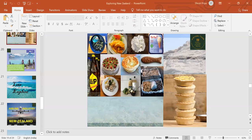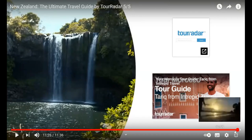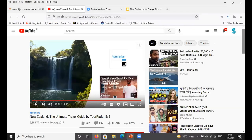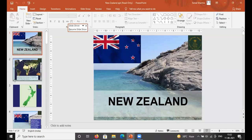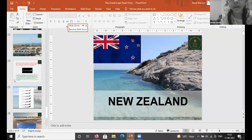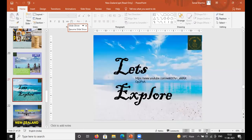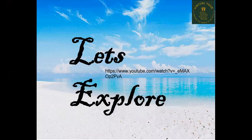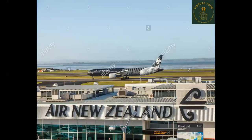Okay, so now we will talk about the airline industry of New Zealand. Can you guess what the airline industry of New Zealand is? The national airlines? Any answers? Yes. The national flag carrier of New Zealand is Air New Zealand. Next slide.